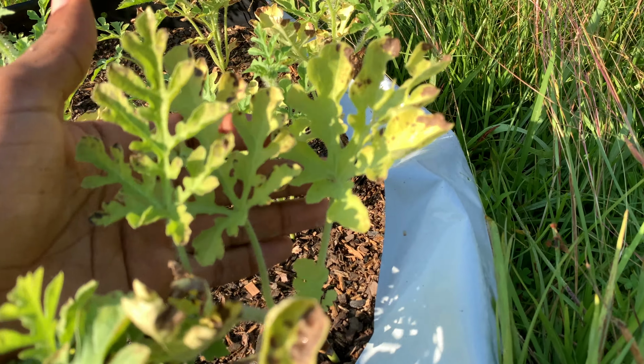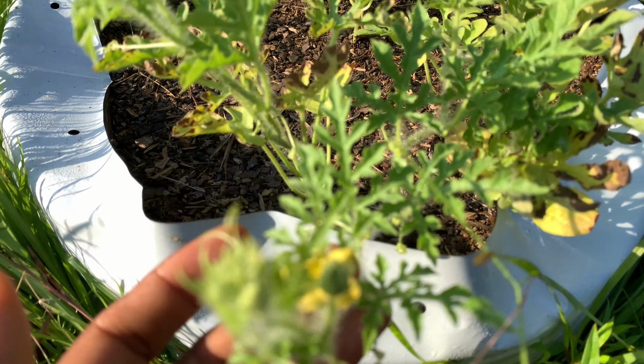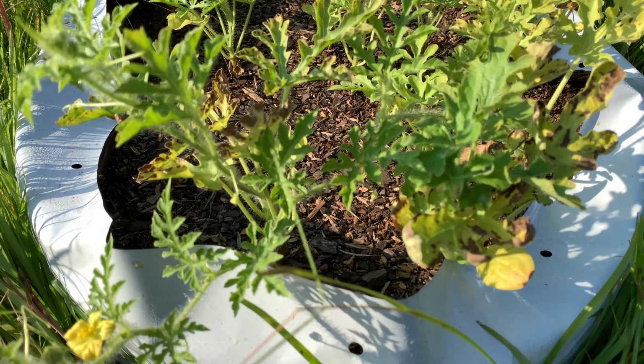But that also creates a lot of humidity, and that's what you see here on these leaves, the humidity affecting the older leaves. But the newer foliage seems okay. So yeah, it's a nice beautiful green on there.